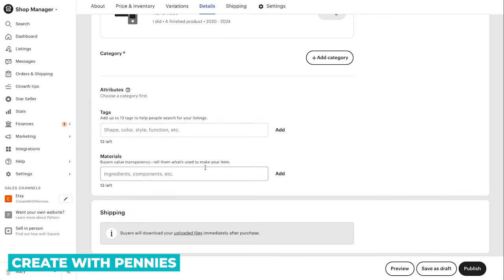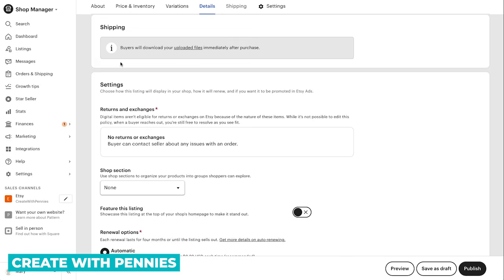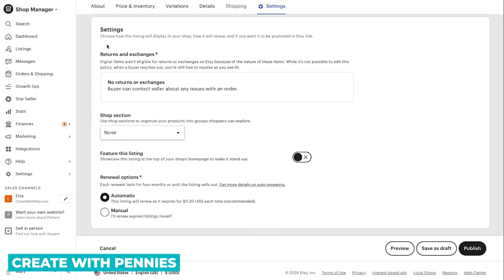And if you have a physical product, it is really important to know what the item is made of, because buyers really value that and want to know. And then, of course, if you're doing physical items, you have the shipping section. And then at the bottom they have the settings. So you have your return and exchange policy and anything that you need to let the buyers know about policy-wise, and then you can add it to the shop section. Like we added before, we have the savings challenges section, and then you can also add a new section.